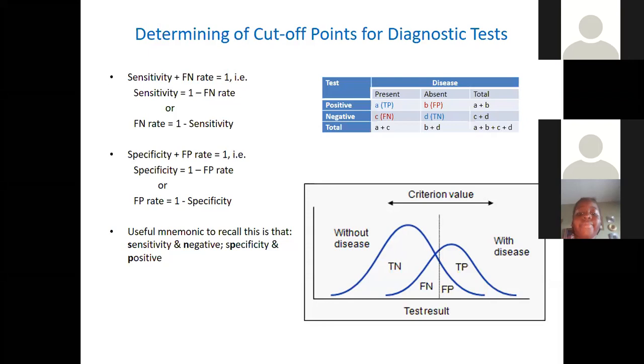How do you determine the cutoff? We already know from the previous slide that if you are too generous with your cutoff, you reduce the value. You want to get as many people as possible so that your test can be sensitive. But you capture a lot of people who don't have the disease, and you say they have it. And the implication depends on the type of disease.